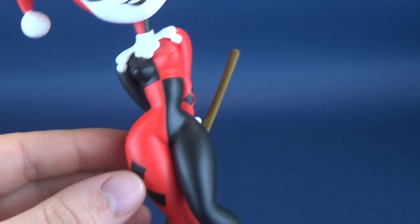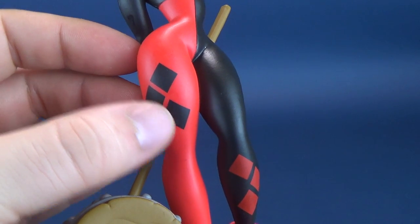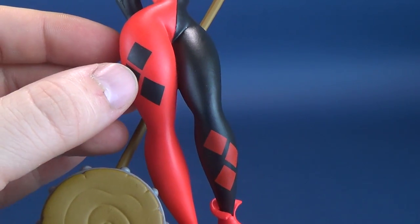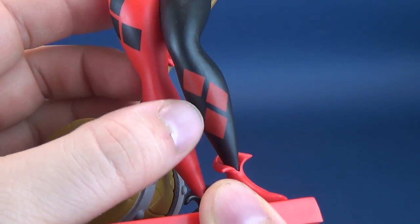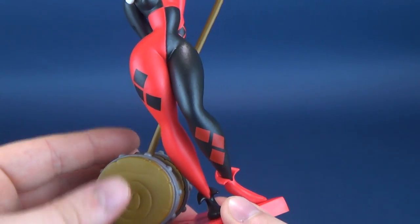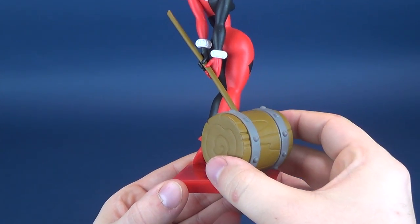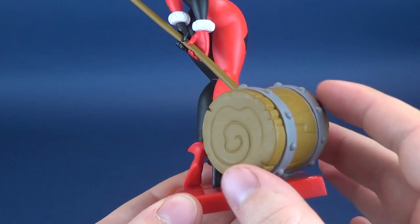Black here and the alternating red are nice touches. The black nicely done here in the little triangle diamond decos on the sides of her leg, and carried a little bit further down are the red, the alternating colors, the black to the red. And of course, when we spin the little vinyl figure around, you see that she's also sporting her mallet.